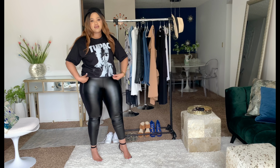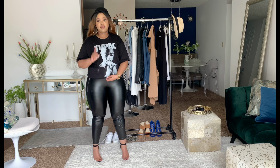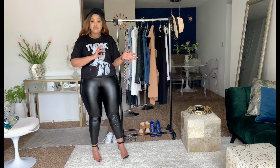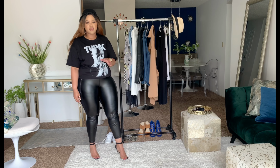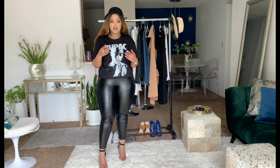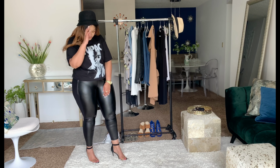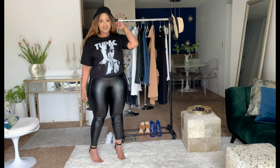There is nothing like a graphic tee and leggings. Well, leather leggings, actually. I like the sort of punk rocker look with a graphic tee and leggings, and then you can dress it up with some strappy heels instead of boots, because that goes a little bit far from my personal style. I like to keep a little bit of femininity, so that's why I have the sandals. What do you guys think?